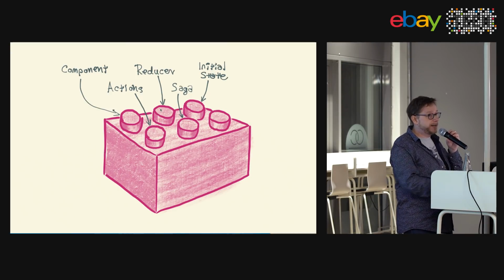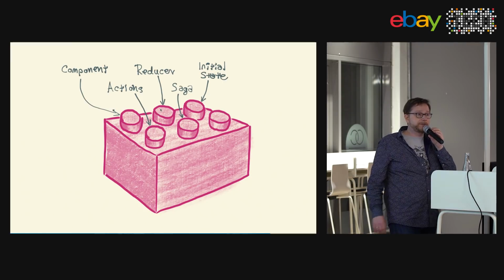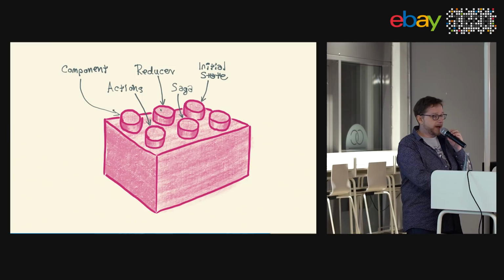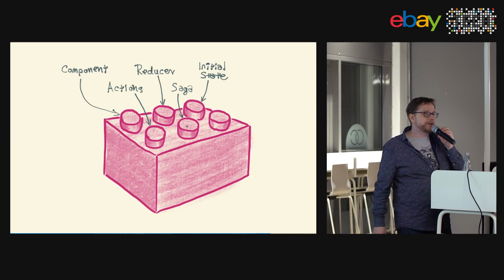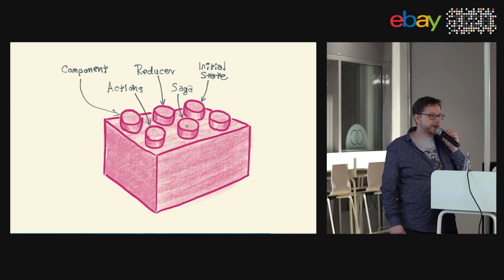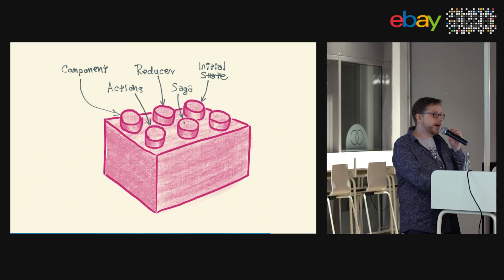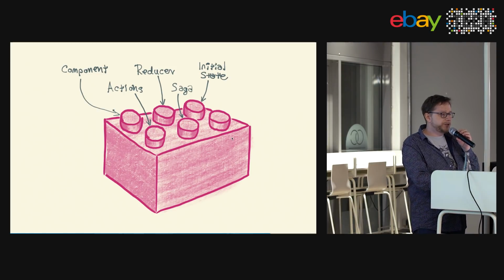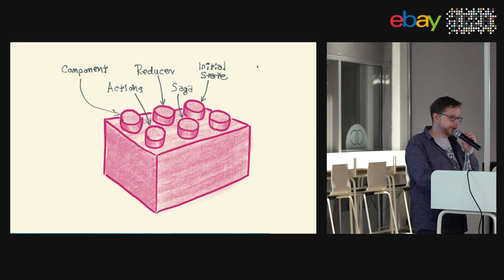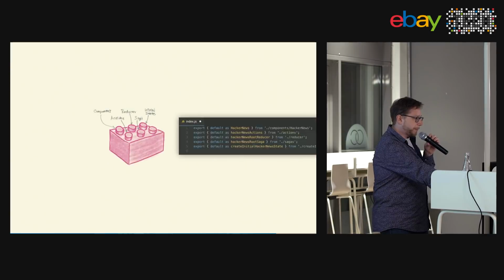I have a reducer that takes care of modifying the global state that the whole application is using. I have these sagas. I won't get into how these work. It's just for asynchronous operations. But these also have to be initialized when I want to use the brick. And I can also use an initial state. That's not really that important. In some cases it is, but I won't go into it that much.